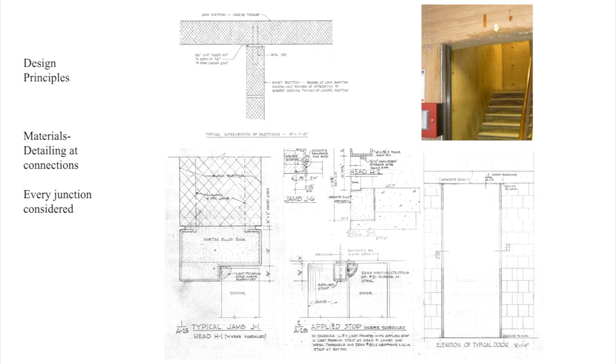And that way, you don't have two lines when you have the head of a window and door. It's just one line, very pure. So you just have this 3/4-inch stop. That's the head detail, and then a much more typical jamb.